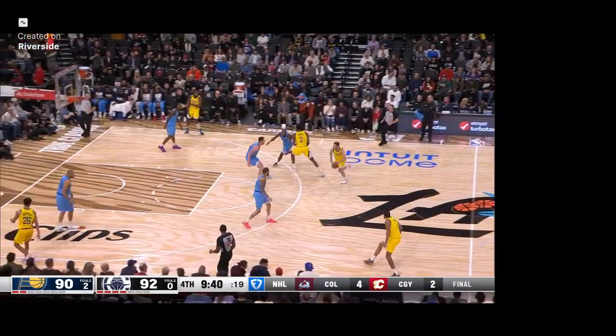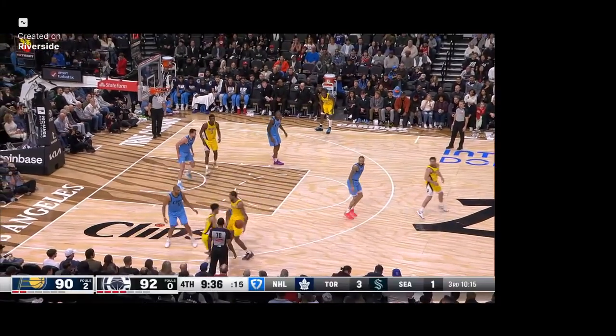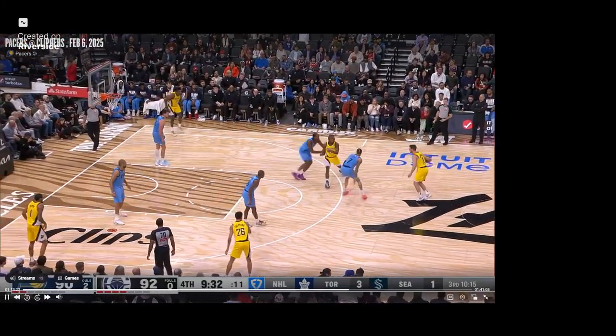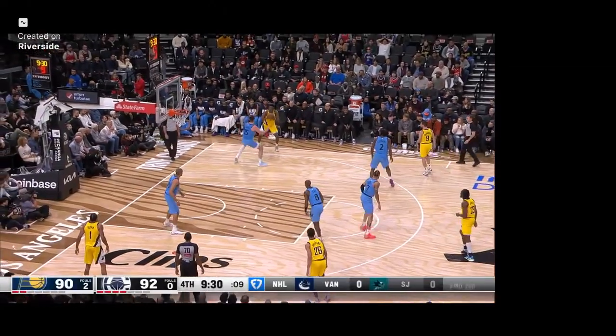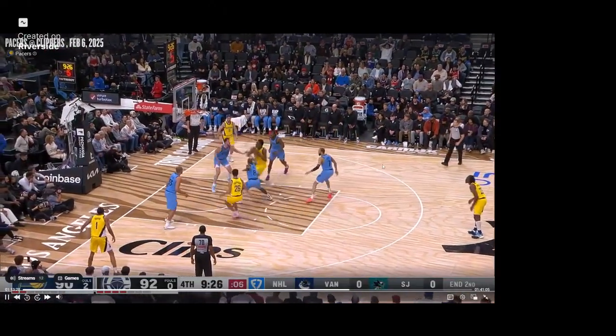It's another possession right here. Watch how easily everything's neutralized by the Clippers just switching everything. They don't have much in these lineups that can attack mismatches. And yeah, it gets muddy a couple possessions with their bench lineup.